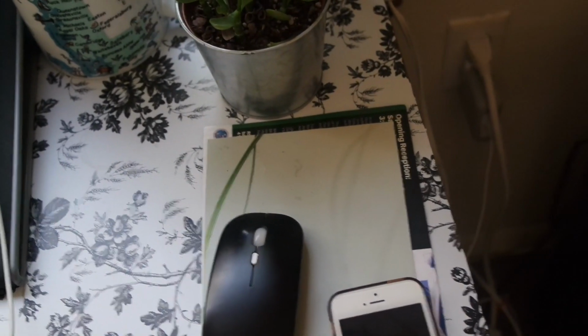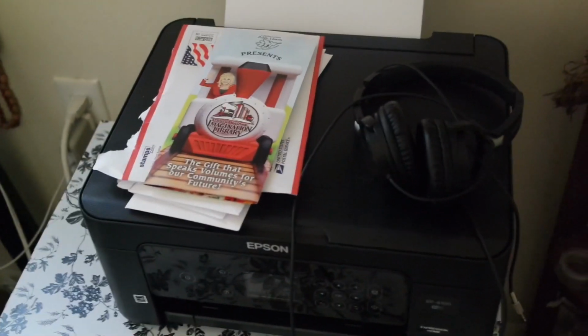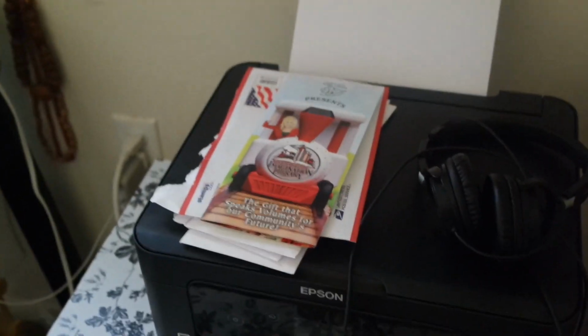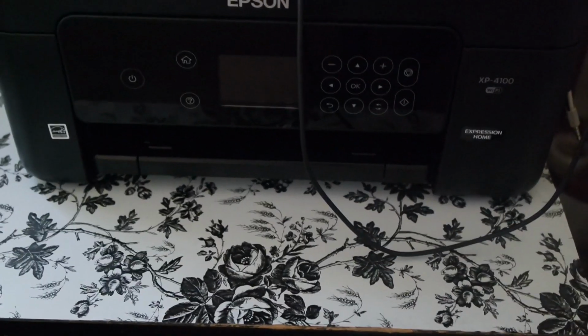Mouse with impromptu mouse pad. I need a real mouse pad because that really doesn't work. Phone, power strip. I try to organize my cords. You can see I use a little bread clips. And then over here, my printer. I use this mainly for scanning and printing for my collage, but also printing some work materials too, some random mail. My headphones for work and editing.